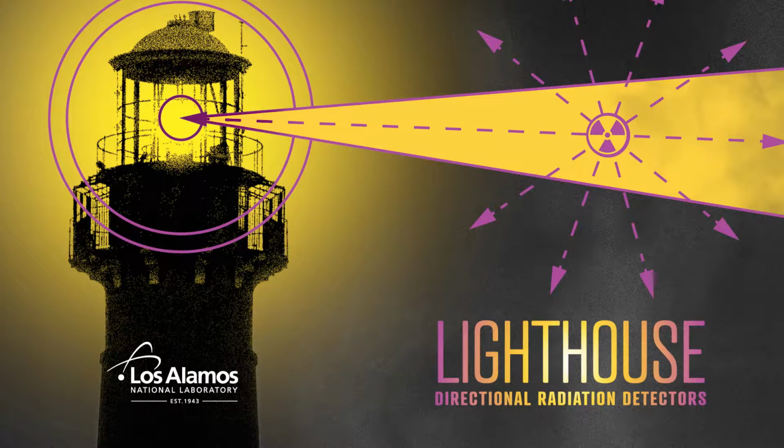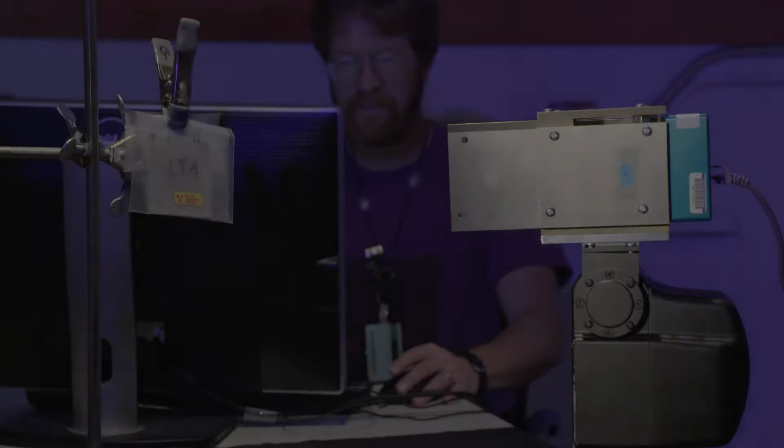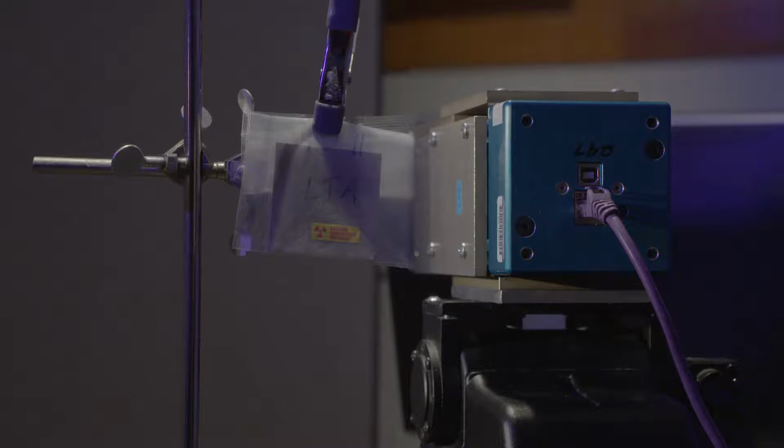A lighthouse is a simple tool that's been valuable for centuries. It keeps mariners safe, even on a dark and stormy night. A lighthouse directional radiation detector shares these characteristics, shedding light on locations of radiation sources.